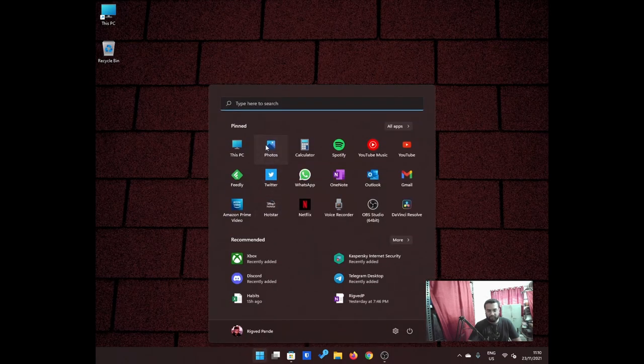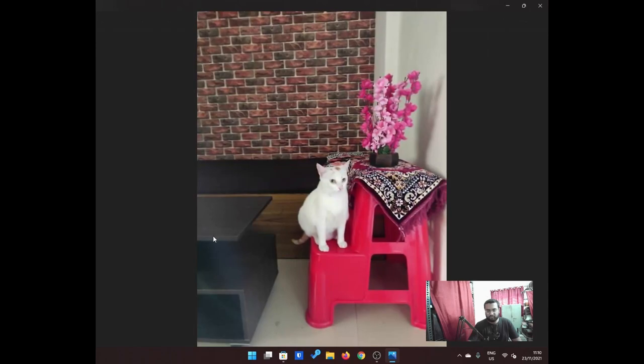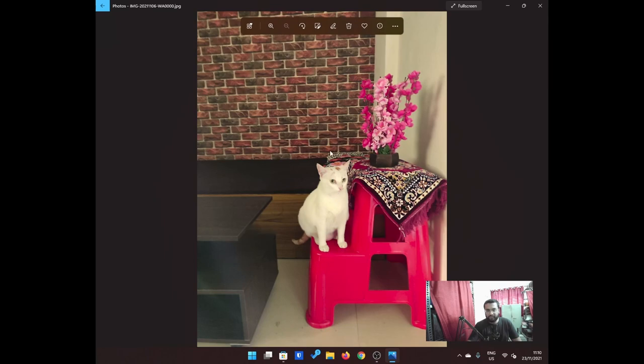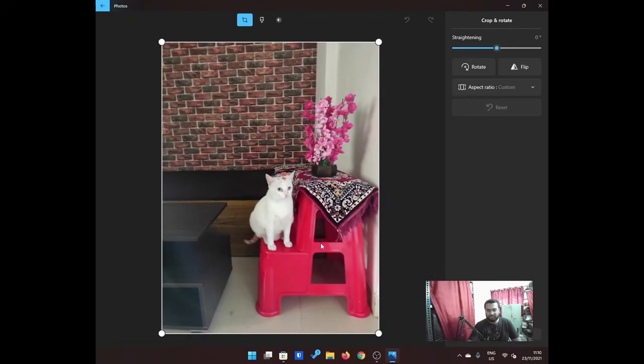What else? The Photos app. Okay, I'm going to darken my background a little bit. So, okay, here's a picture of my cat. Pretty cute, right? If I want to edit this photo, wait, what happened? Why does this look inaccurate? Like, way saturated here. This is the real picture, but it looks saturated for some reason.